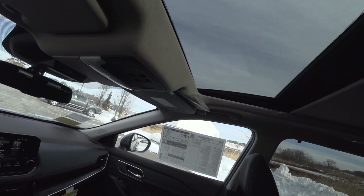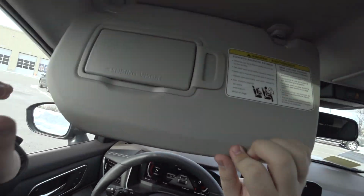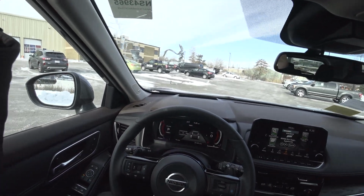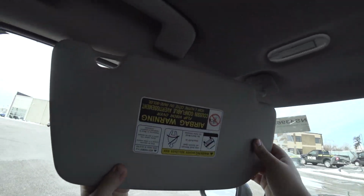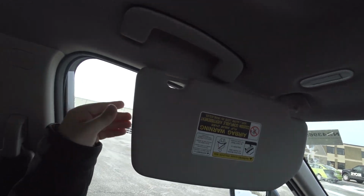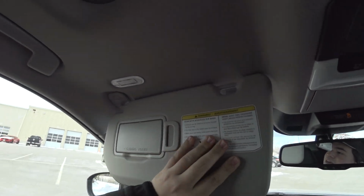You can open up your panoramic sunroof. This one is, of course, a sliding visor, which, if you don't know what that's for, if your son is right here, you can do that. If you don't have a sliding visor, some of them have a little piece that you can extend there.